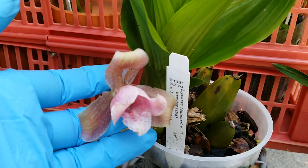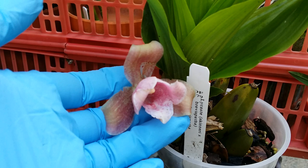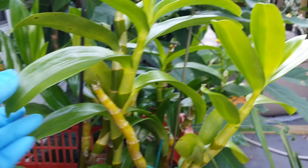And also sometimes I put 20-20-20 balanced water soluble fertilizer. They all get this. There's no such thing as a special treatment. Whatever the other orchids get, they all get. And this one, they are thriving here in this basket.